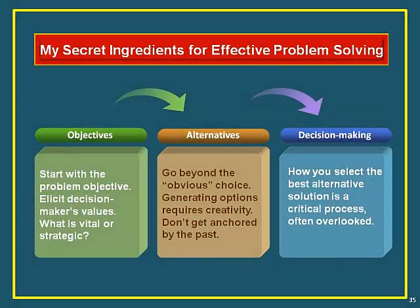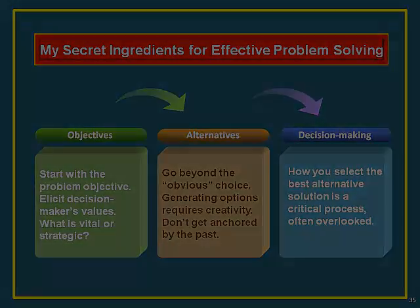With respect to making decisions, we describe what I call my 3 secret ingredients to successful decision making. And they are identifying problem objectives, generating alternative solutions, and selecting the best or optimal solution. We'll show you how to do that.